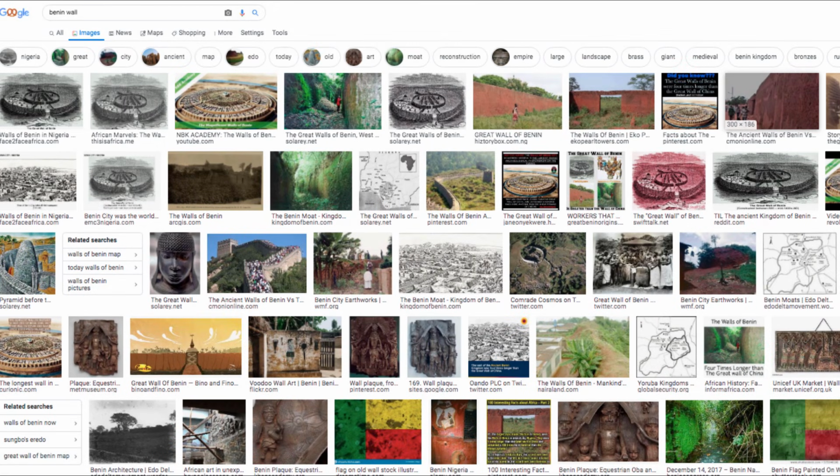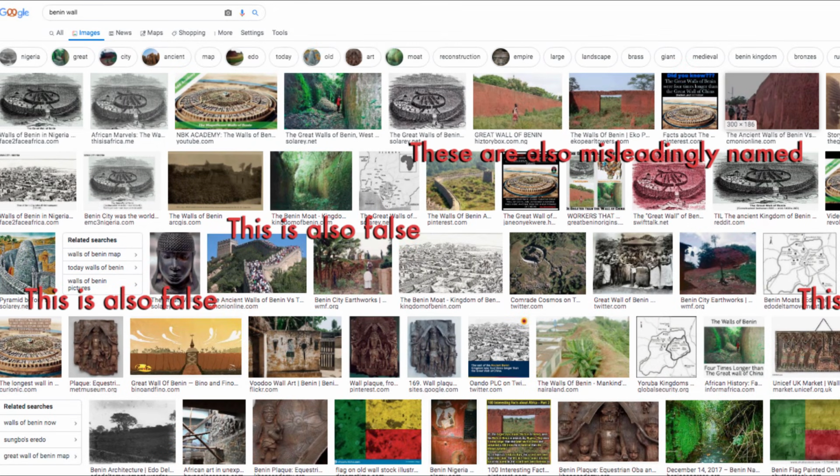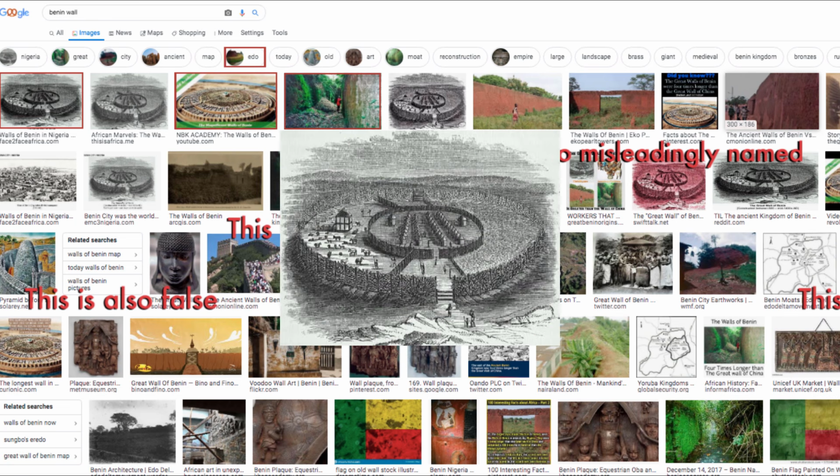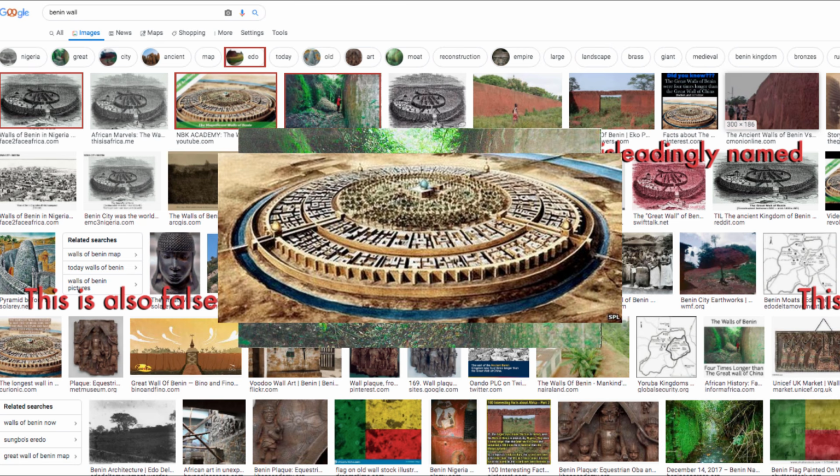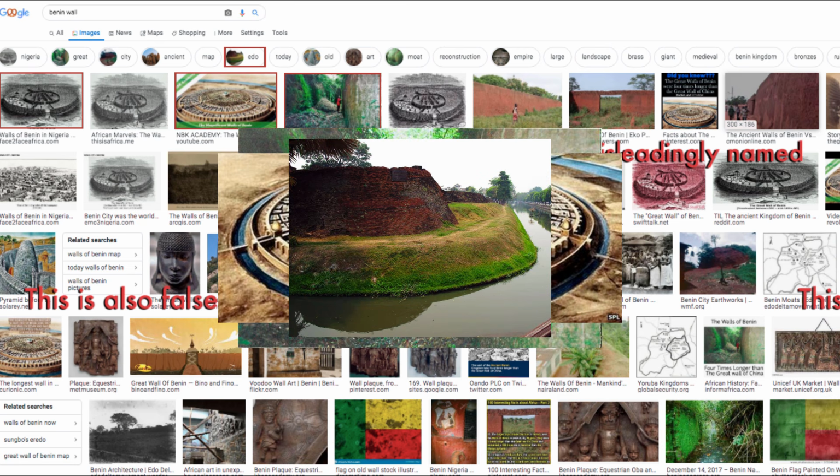Alright, so really quickly before I get into the video, I have to make this clear. These are not images of the Benin earthworks. This is an image of a Fulani village, this is an image of Singbozaredo, this is concept art of Baghdad in the 9th century, I think, and this is an image of a Thai moat.